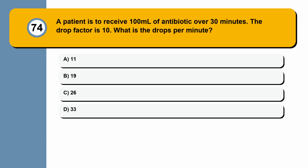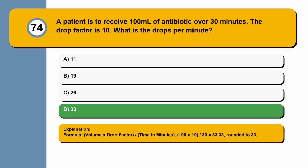Question 74. A patient is to receive 100 ml of antibiotic over 30 minutes. The drop factor is 10. What is the drops per minute? 11, 19, 26, 33. Formula: volume x drop factor, divided by time in minutes. 100 x 10 / 30 equals 33.33, rounded to 33.